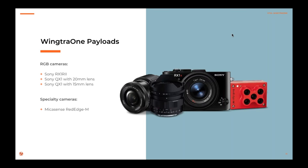The RGB cameras we offer include Sony RX1 R2, and Sony QX1 with 20 millimeter lens and 50 millimeter lens. Let me introduce a little bit about each of them. First, the Sony RX1 R2 is currently our flagship RGB camera. It is the best quality bundle for high resolution imagery and can provide the best coverage to GSD ratio. The Sony QX1 with 20 millimeter lens is the professional entry bundle for mapping and hands-on surveyors. It provides high image quality and flexible lens options.